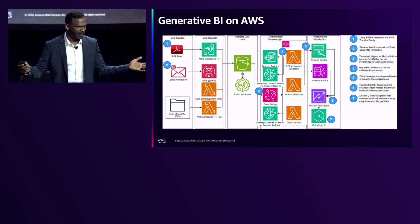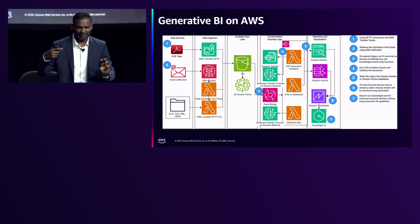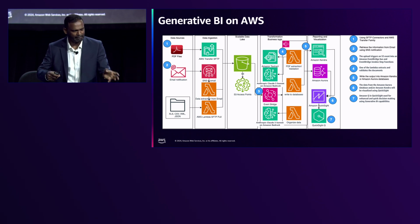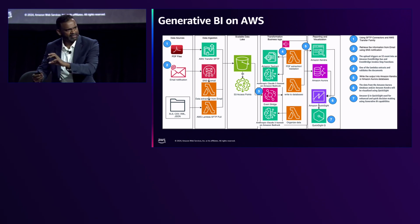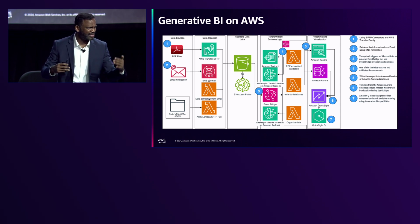This is another sample architecture. In this architecture, we are talking about some document processing and creating some dashboards. Again, very much like the previous use case I mentioned, we have different sources of data coming in. We have purpose-built services. We are taking the data and writing that into S3, our data lake. And then, even inside S3, we have something called access points. What are those? Like directories.